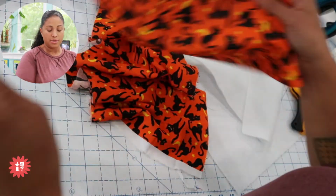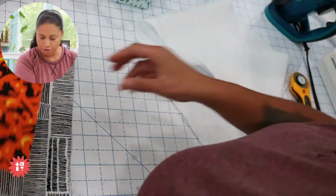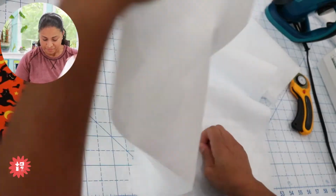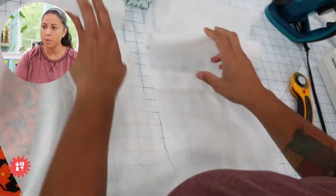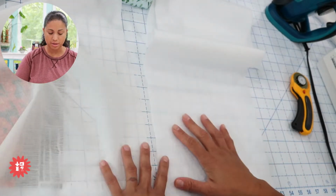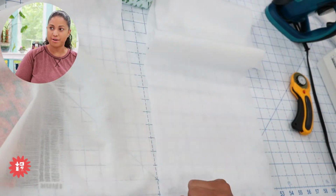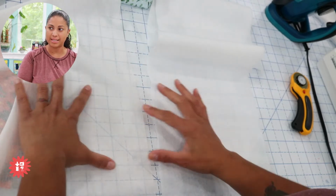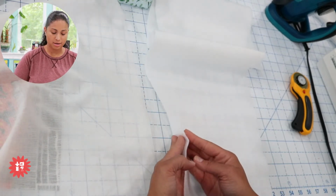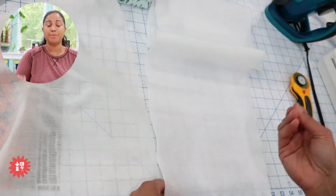But the light fusible batting, let's show that one here. And let's bring this guy back out. This one is still pretty translucent, right? Because I can see the grid lines of my table underneath, but it's a lot thicker. Can you see how this is lying flat against the table and this is a little bit thicker? You see that? So it's adding loft and body to it.